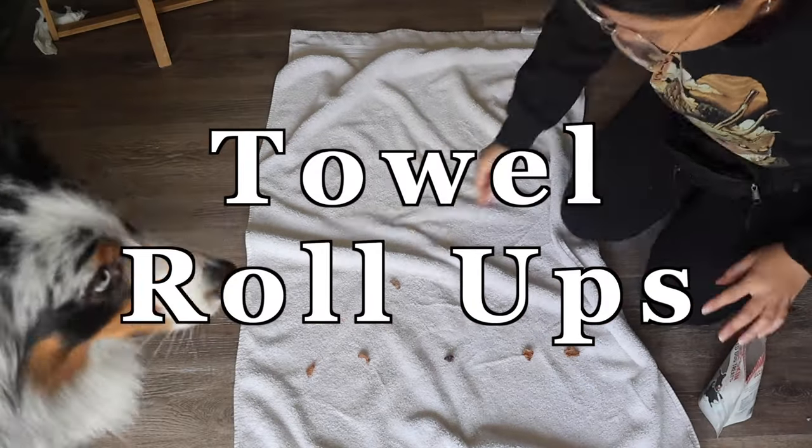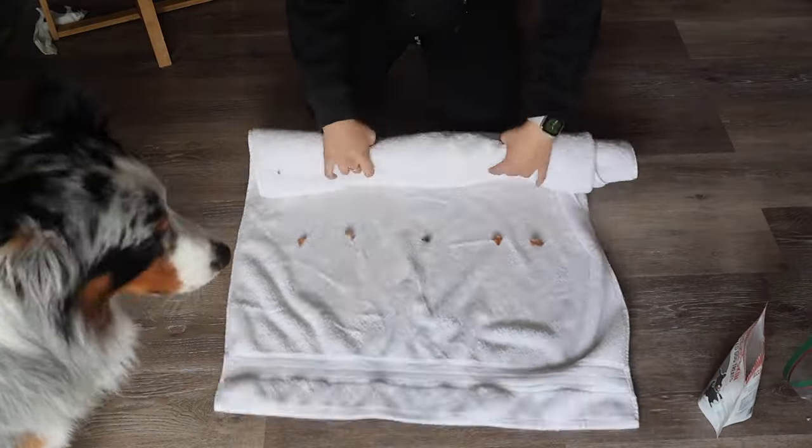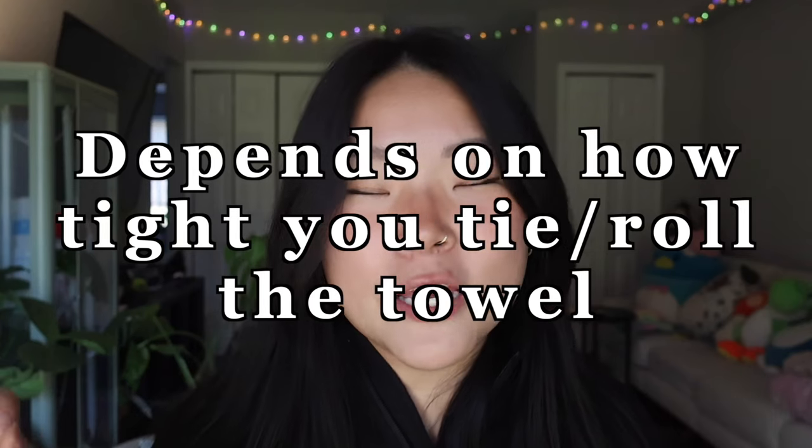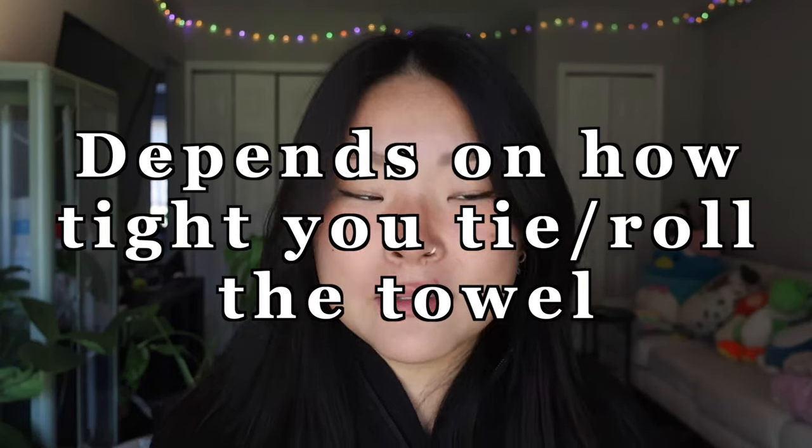You've probably seen this all over social media, but another thing that you can do is scatter some treats in an old towel or one of their blankets and roll it up. He has to use his nose to find the treats in the towels. He also has to use his mouth to unravel the towel. This will probably take your dog like 5 to 10 minutes.